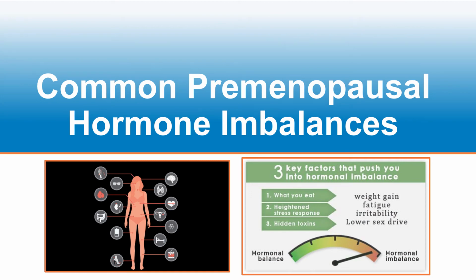So let's talk about some of these common inflammatory issues or premenopausal hormonal imbalances that are usually due to some aspect of inflammation. What you eat, just what I talked about, right? But it's not only about foods that cause inflammation, it's about foods that may have hormones in them. So let's talk about soy. There's nothing wrong with soy as long as it's non-GMO. GMO soy really should be labeled as a poison. But non-GMO soy is okay.